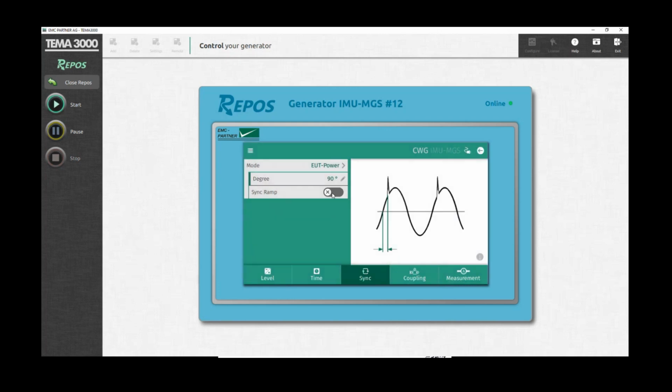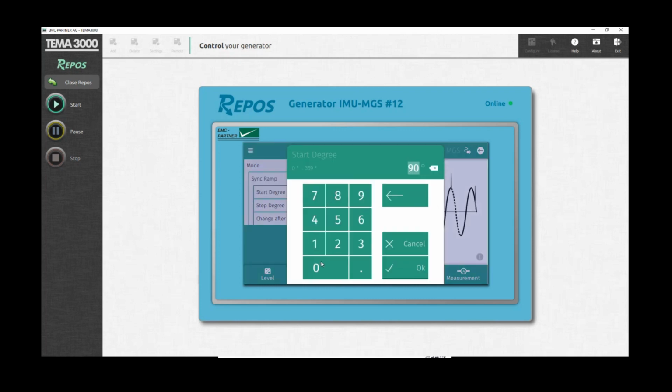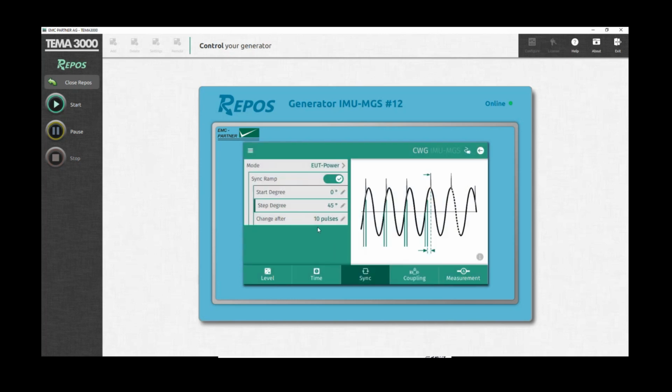Another nice feature here is you have a synchronization ramp. So if I activate this, I can tell the generator to adjust the synchronization degree after X number of pulses. So let's say, for instance, I want to start at 0 degree and I want to increment by 45 degrees after 10 pulses, I can do that there.